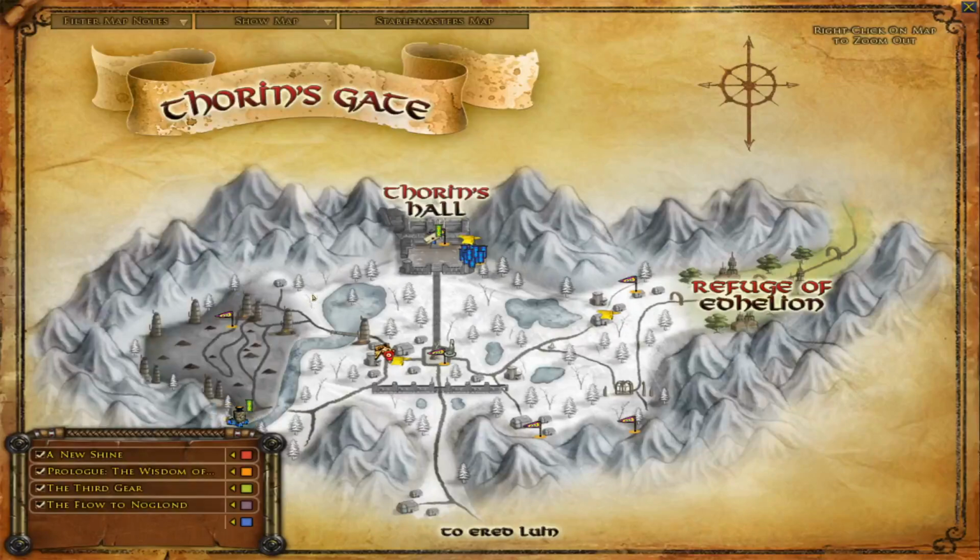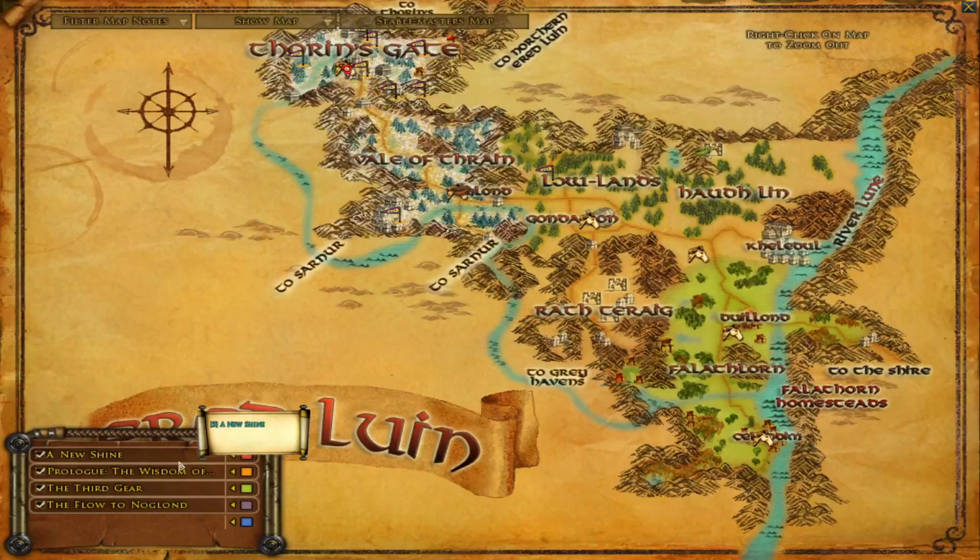So let's see. Where is the next quest located at? Okay, so it's back down in the Vale of the Thrain, where we ended last episode off at. So we'll go and do that. But I also see this ring over there for the third gear, so we'll have to go and do that eventually. I'm not sure if we'll be able to get around to it this episode, but we'll see.